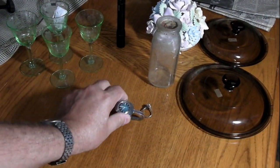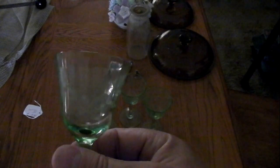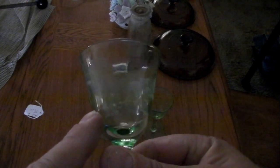Ladies watch. Okay, next we have these vintage wine glasses. They're uranium glass, Vaseline glass they call them. 1920. And she looked these up. Yeah, they're from the 1920s. They have like flat spots, little facets to them. And then they also have, they're etched with flowers on them. I don't know if you can see that.